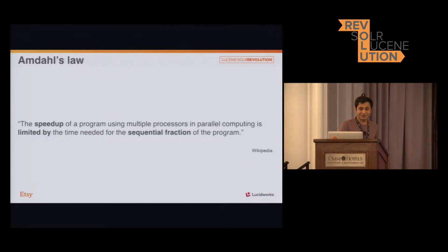And any discussion of parallelism isn't really complete without Amdahl's law, which gives you the limits on the speed up that you can get. It's going to be limited by the sequential amount of work that you need to do. So it's intuitive, but good to know what the bounds are.